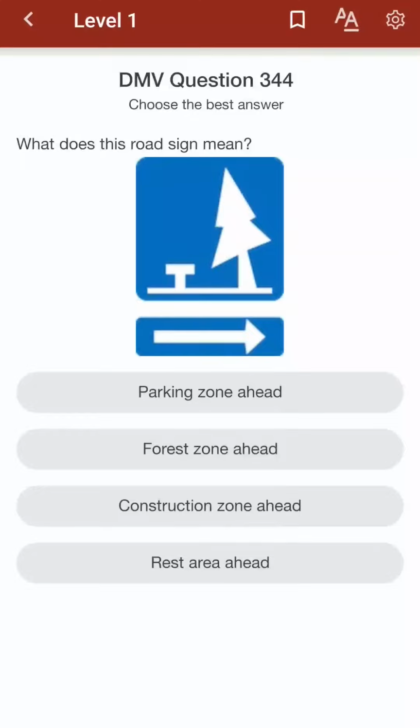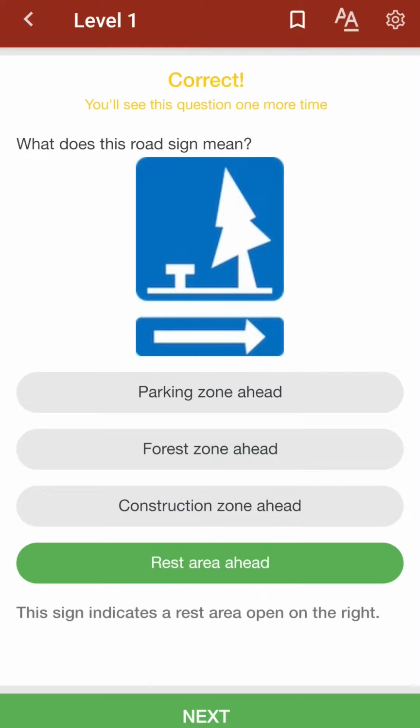Question 344. What does this road sign mean? Answers. A. Parking zone ahead. B. Forest zone ahead. C. Construction zone ahead. D. Rest area ahead. The correct answer is D. Explanation. This sign indicates a rest area open on the right.